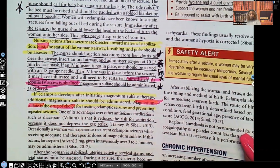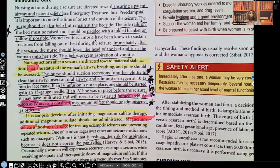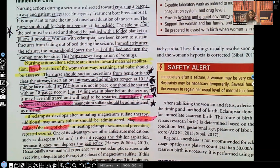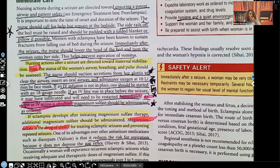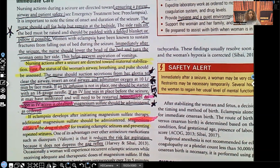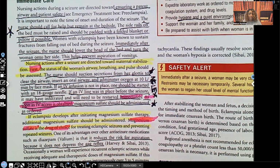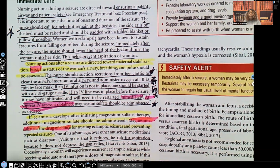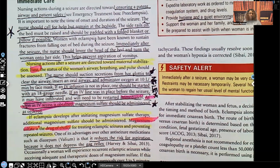Now, let me talk to you guys about magnesium sulfate for a minute, because I don't want you to confuse it. Magnesium sulfate relaxes, brings everything down. And one of the effects that it has is that it also brings down the blood pressure. Because remember, mom with preeclampsia, that's the biggest problem. Blood pressure is so high, right? She's at risk for going into seizures. However, we do not ever give magnesium sulfate for the simple reason of bringing down the blood pressure.